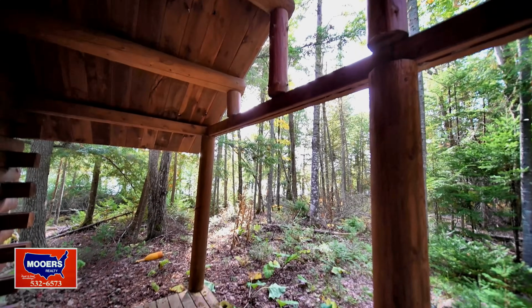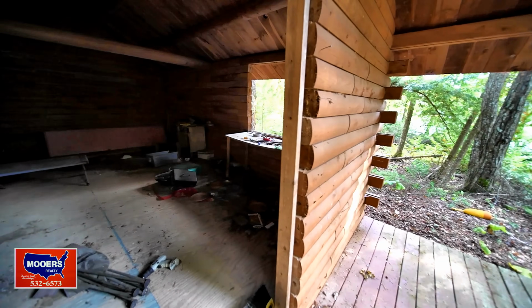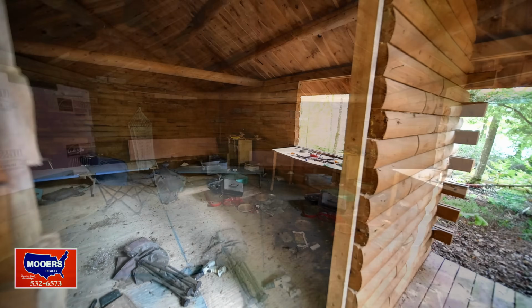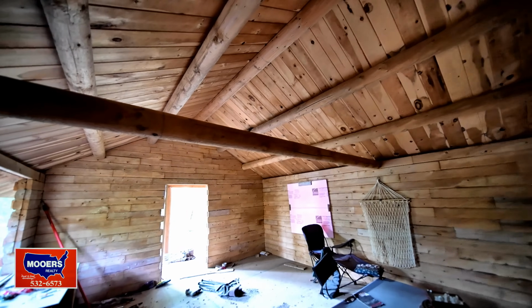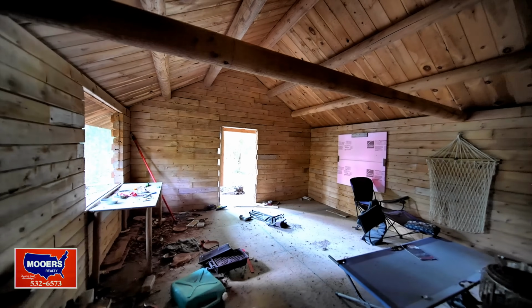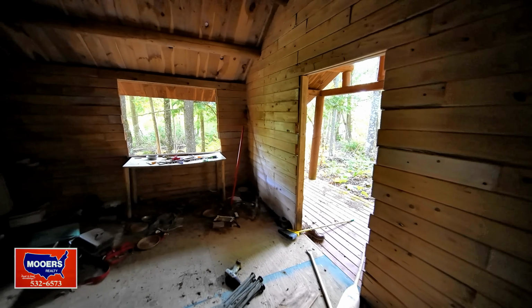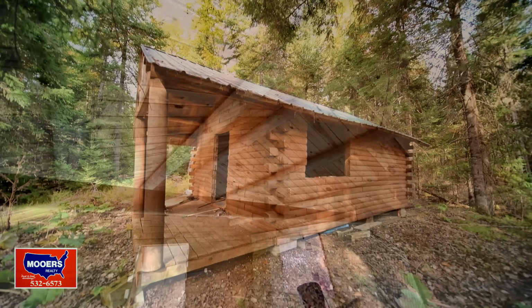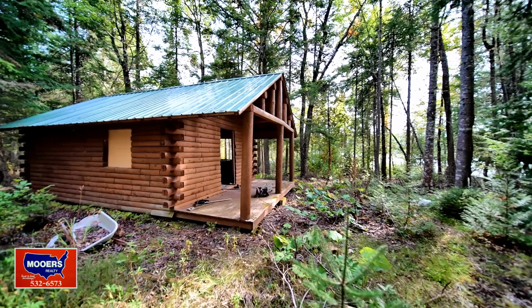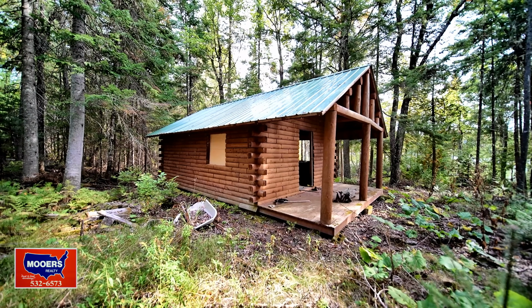There's an 18 by 6 open front deck started porch with a canopy. This is about 22 feet long, about 18 feet wide. So 22 by 18, 18 by 6 front porch. We need a door, would come in handy in the winter, plus some glass in that opening that overlooks the lake. 2.4 acres, 175 feet on Long Lake. This is low-cost Maine waterfront property.